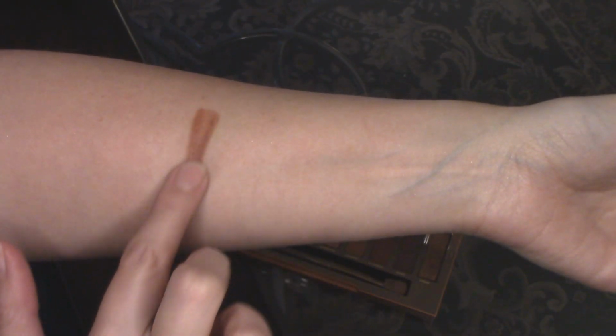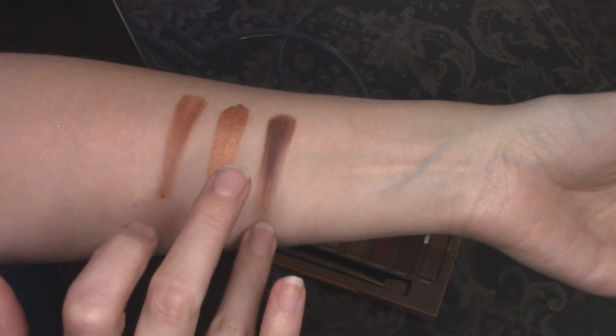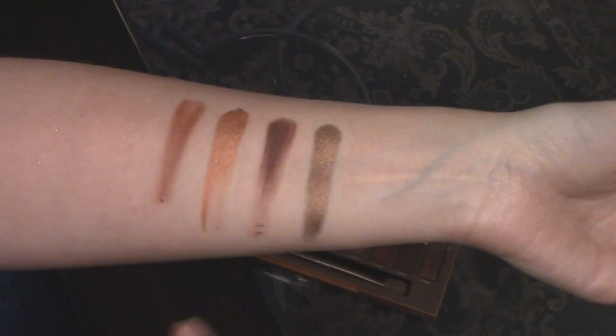I particularly like the darker mattes. This purple is one of my favorite colors in the palette. It's called Ember, but all of the shimmers are really nice. Honestly, from here down, it's meh, but everything in the deeper end of this palette I really like, and it's just the kind of colors I tend to think of when fall rolls around.